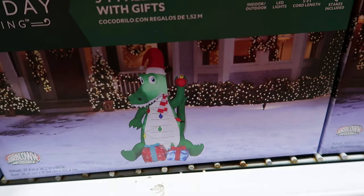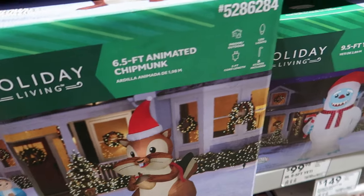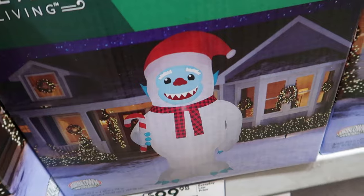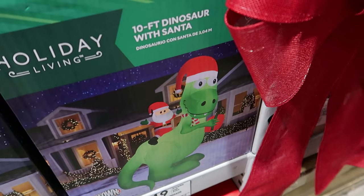So we have like a Fiji mermaid decorated for Christmas, a dinosaur. Oh my goodness, look at this chipmunk. Look at its cheeks. It's so full. And look at this Yeti. His expression is so silly. Oh, and look at this one. I found another dinosaur. Santa's delivering your presents on a dinosaur.